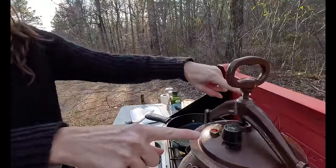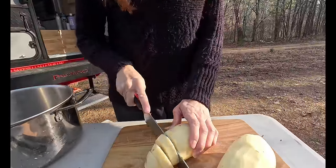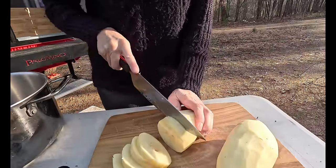And then you wait and you can let all the pressure release out through these valves. You do not want to take the lid off until all the pressure is released from the valves, and then we'll add some mushrooms in it after that. Now, while we're waiting on the beef bourguignon, I like to make mashed potatoes with mine.